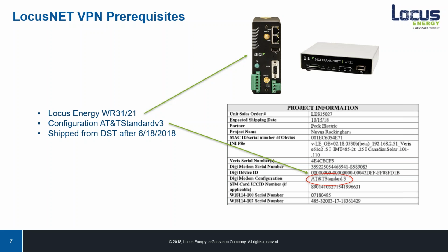I'm sorry, did anyone have a question? Yeah, I have one real quick. So I saw the AT&T standard V3. Is that going to be the best way for CLS to determine whether or not it's going to be on the VPN or not? Yeah, that's a very good way to get a quick sanity check.